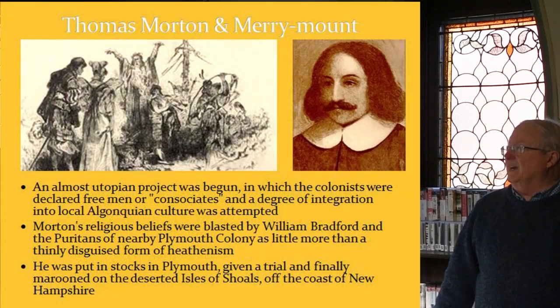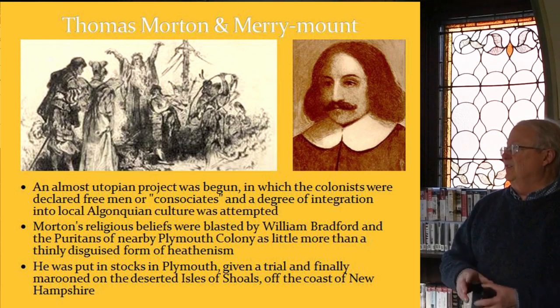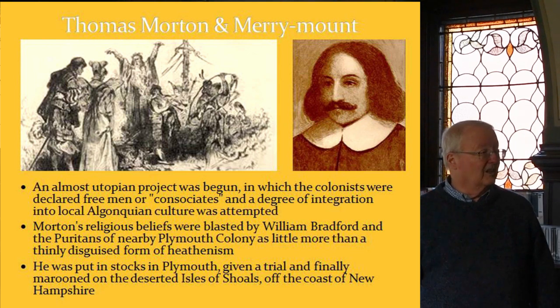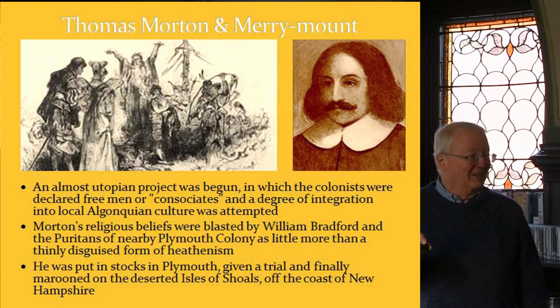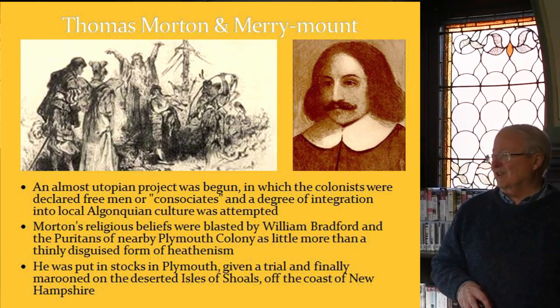Morton began this utopian project in which the colonists were declared freemen and were given a degree of integration with local Algonquin culture. That is to say, intermarriage. Okay, men. This is the only time I can find when it was tolerated for English men and native women to consort, if you will. It would be extremely punishable by law in other English colonies.